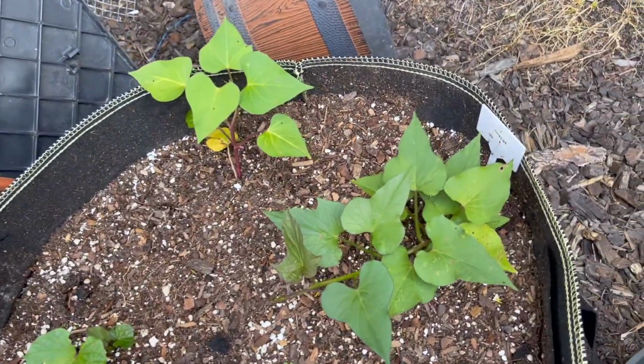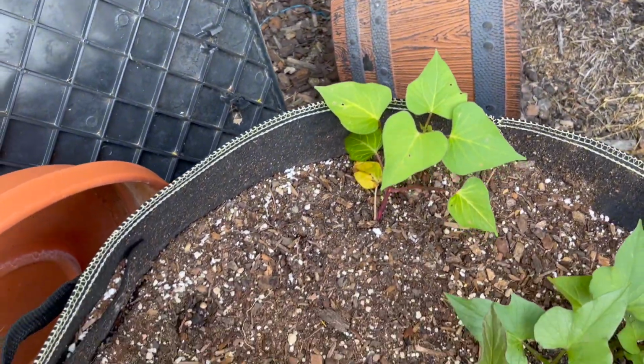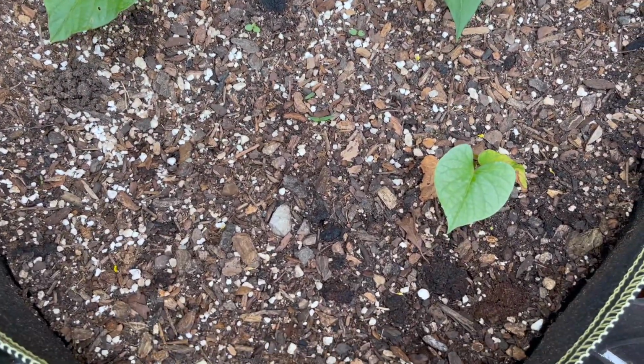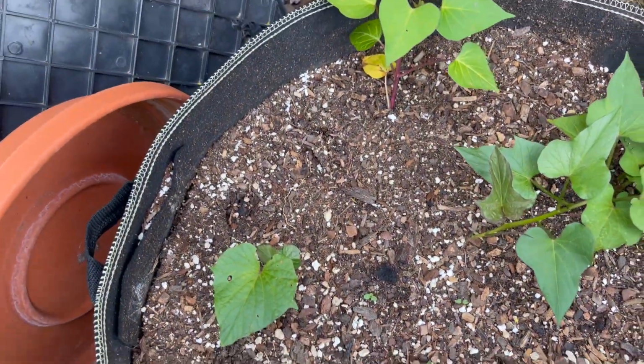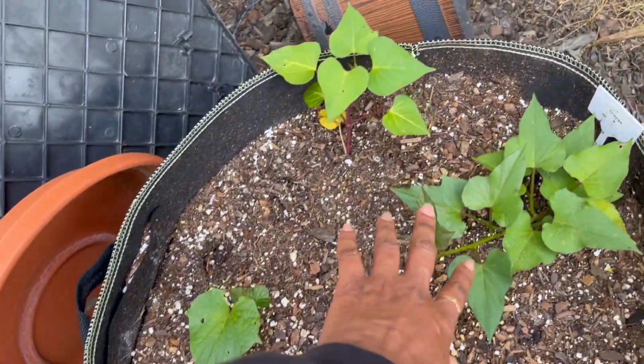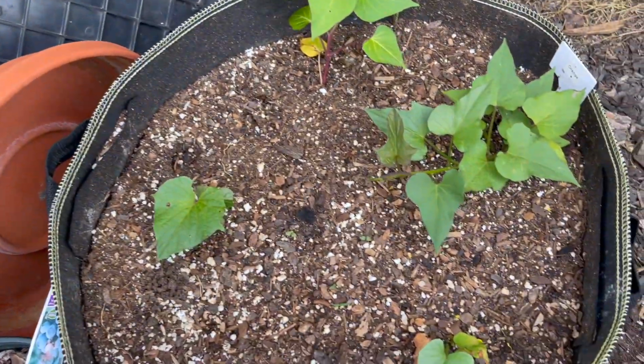These are my sweet potatoes. I don't know which kind they are. I think I got them from the grocery store. I don't think they're my Beauregards, but they may be. But these 2 leaves look different than those 2, so I think I might have 2 different kinds in here.